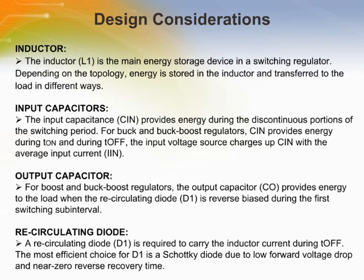This page gives information about design considerations of the LM3424. The main components that should be addressed while designing are the inductor L1, the input capacitor CIN, the output capacitors CO, the recirculating diode, and the dimming MOSFET.